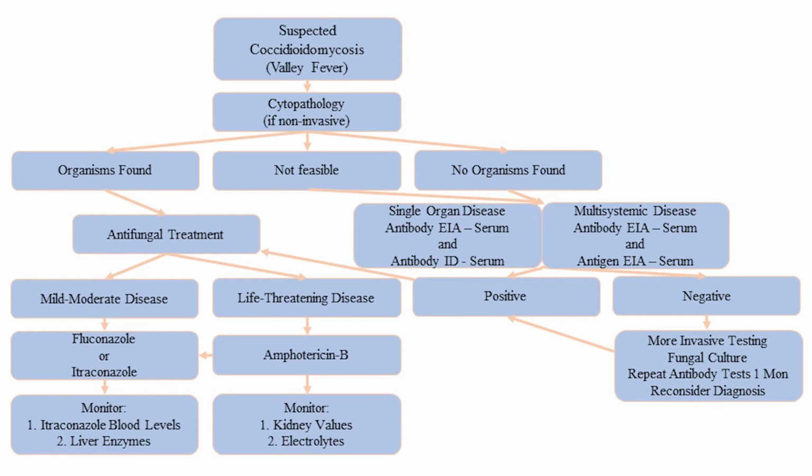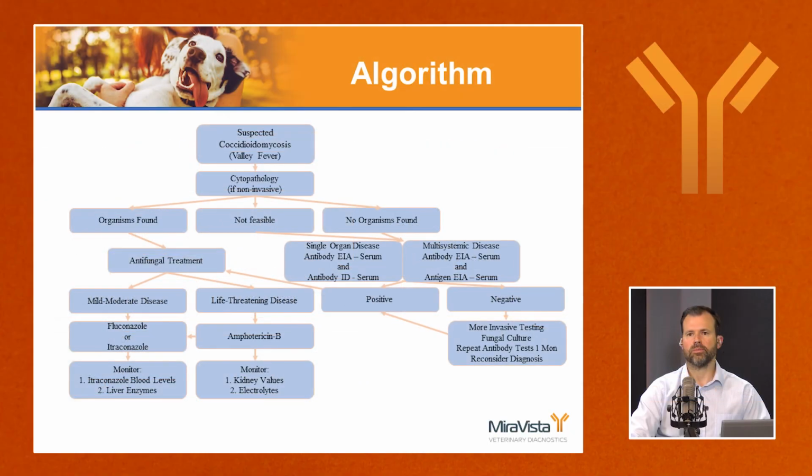If those are negative, we could consider retesting antibodies in 1 month. Occasionally, if you catch a dog or a cat very, very early, they potentially have not seroconverted and you could have a false negative on the antibody tests. Might have to consider more invasive testing and fungal culture of tissue or fluid samples in those cases. And then obviously, if all of our testing is not pointing towards valley fever, then we might need to reconsider our diagnosis. Won't talk much about treatment really at all in this presentation.